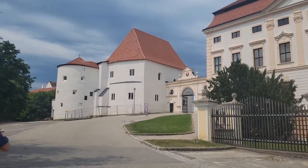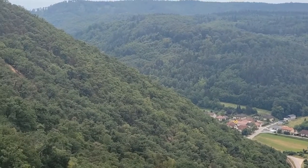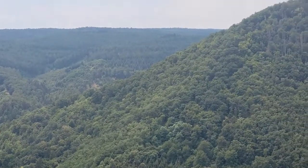This building here is part of the fortification system of the abbey. From out of these fortifications, the monks themselves used crossbows to defend themselves against their attackers. Okay, not quite sure what that says. It's in Latin. All right, and here's a view from the Abbey into the Austrian hillside.